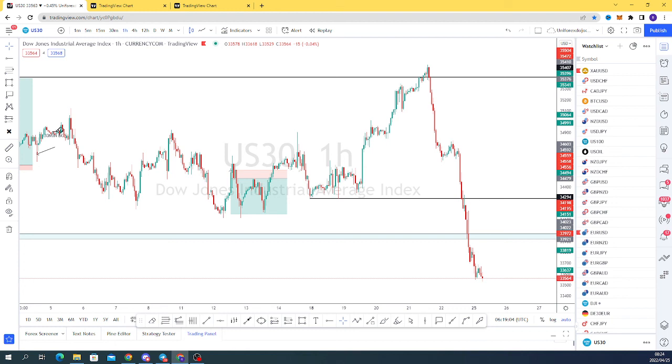So remember to manage your risk well. Remember to manage it very well. 0.2% risk, 1 hour break even, 5 hour take partials, or 3 hour take partials, and just keep trailing it until you milk the most out of your setups. Then you should be good.